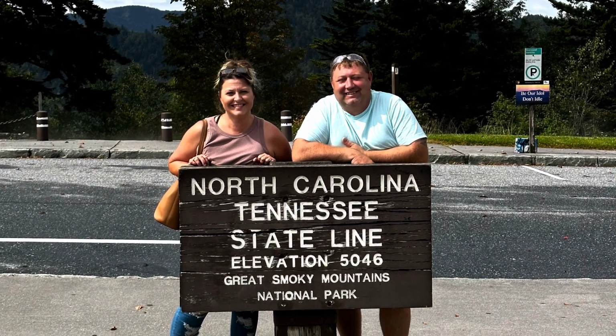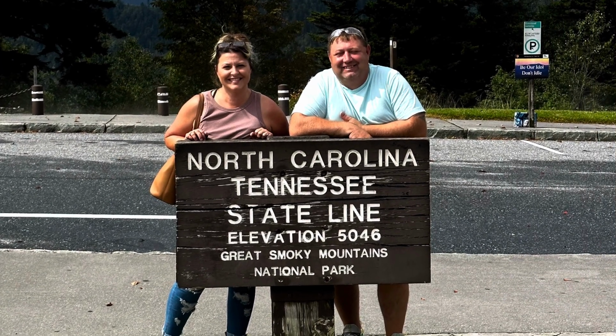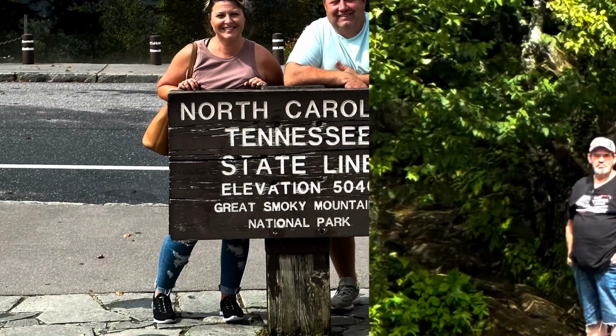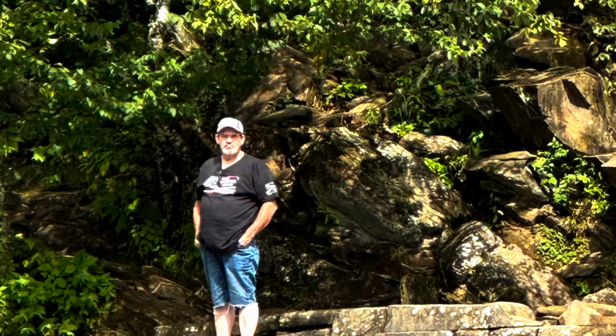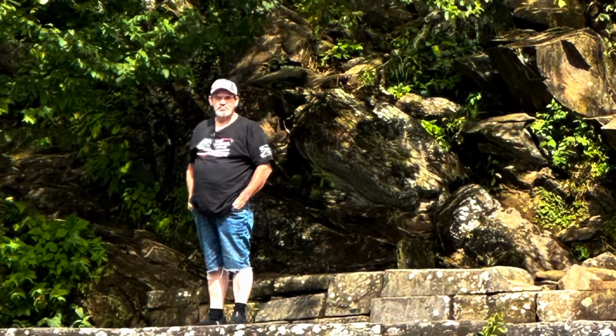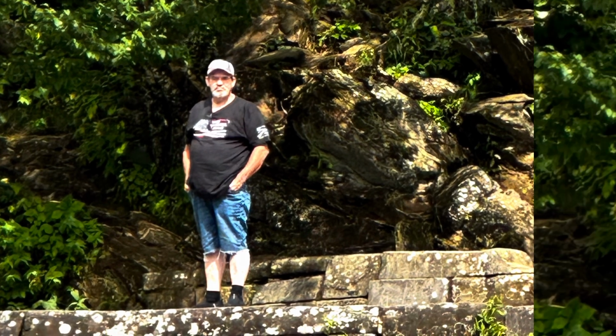As you can see, we drove up into the Smokies at the Tennessee-North Carolina state line. My good friend Michelle is not a fan of heights, but we were able to get a few photos of her. As you can see, hubby doesn't mind heights, and he's always a big cut up.